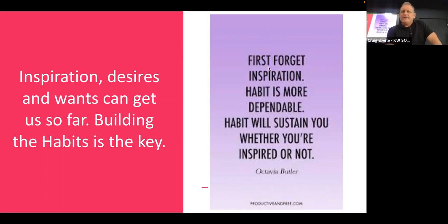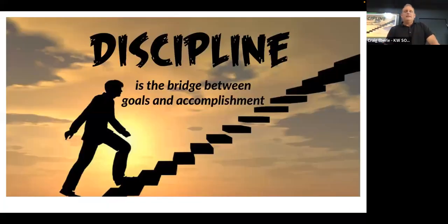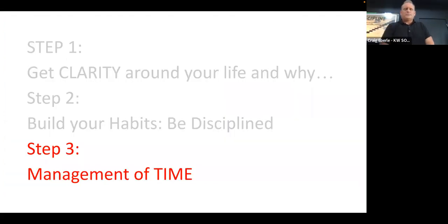So it says, forget inspiration. Habit is more dependable. Habit will sustain you whether you're inspired or not. And discipline is the bridge between goals and accomplishment. If you're disciplined around the key things to build a business, then that's going to get you where you accomplish your main goal. So clarity, step one; build your habits and be disciplined, step two.